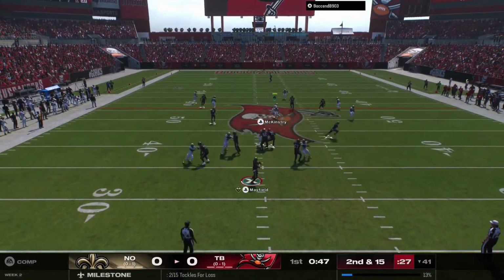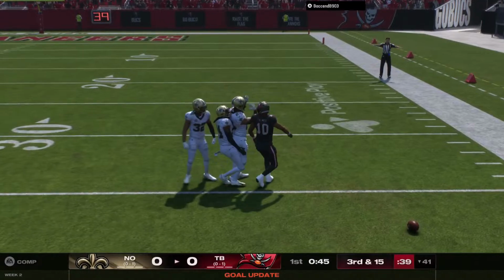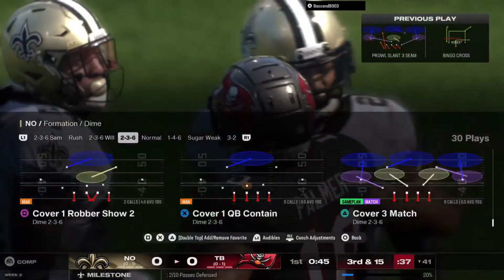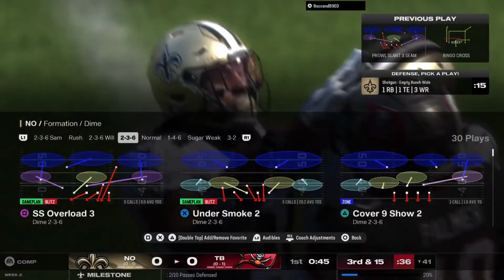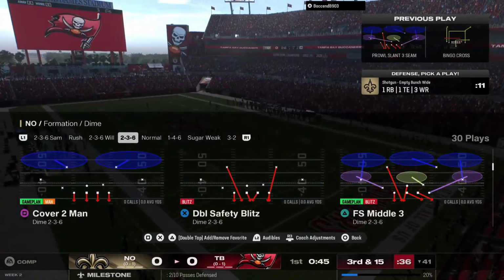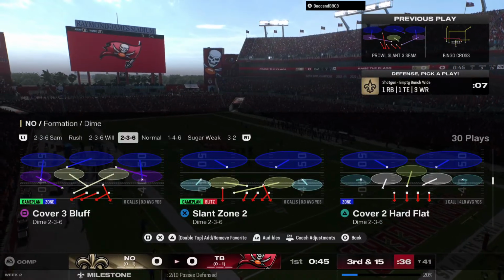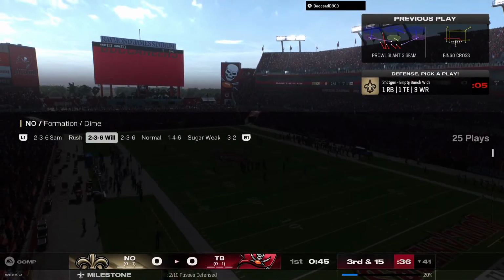2nd and 15. He had it for a moment, but a great defensive play to jar it loose. Incomplete. Defender's not going to be thrilled the catch was almost made on his watch, but more importantly, he breaks it up. Gives him a chance to do a little jawing after the play. Lets the other guy know he roughed him up and cost him that catch.